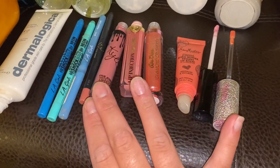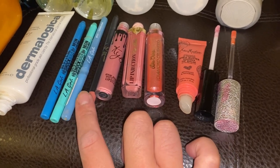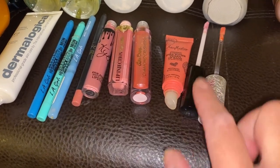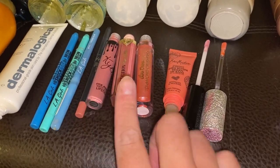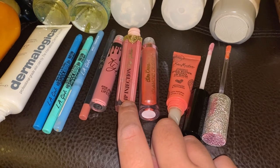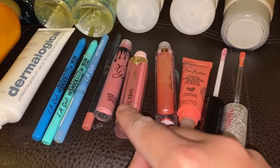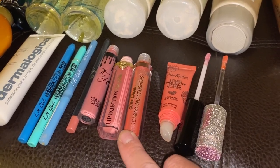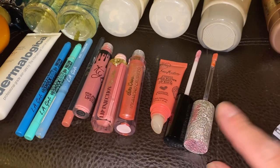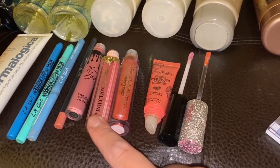We got a Kylie liquid lip in the shade Kylie, as well as the lip liner that matches. This lip applicator goes with the Kylie lipstick. This lip injection, it is a lip glass. And we also have a Lime Crime Diamond Crushers Lip Gloss, and this cover goes with that. I couldn't find the Too Faced one.